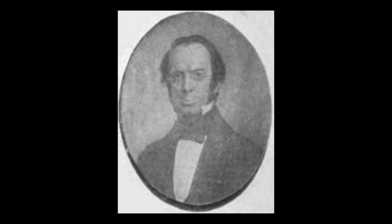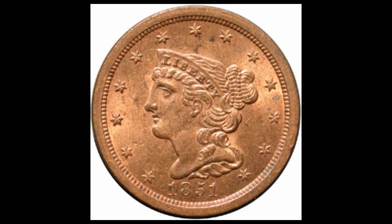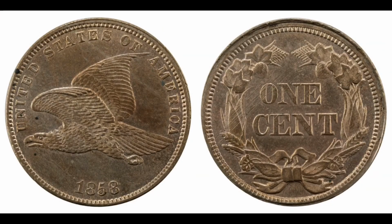Mint director James Ross Snowden noted in his annual report that the mint was barely making expenses due to the increased cost of copper, used in both half-cent and large-cent coins. The mint ceased production of the half-cent coins and reduced the size and weight of the penny. In 1857, a small cent coin was introduced that featured a flying eagle on the obverse. Production problems limited the coin to only 2 years.